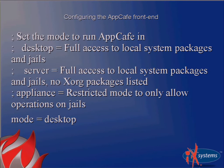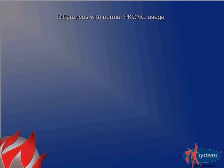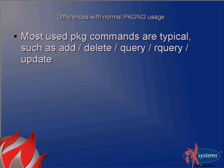And then appliance mode is even more restricted, which will only allow you to do operations on jails. It won't even show the base system, show any of the packages there. It just says you have these 5 jails. What would you like to do today with these? And of course, we ship with it set to desktop on PC-BSD, server on TrueOS, FreeNAS would ship with something turned on to appliance. So what are some of the differences?